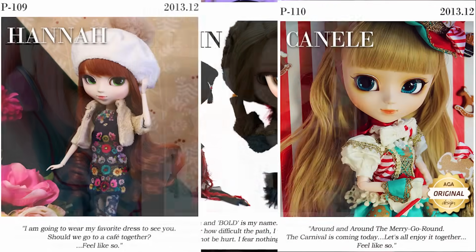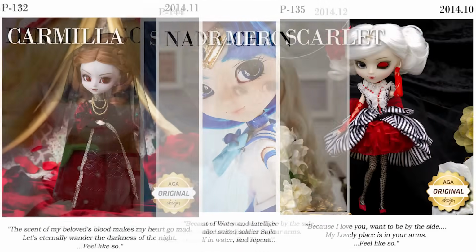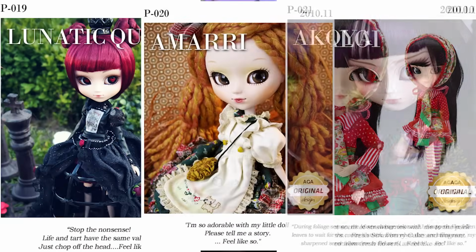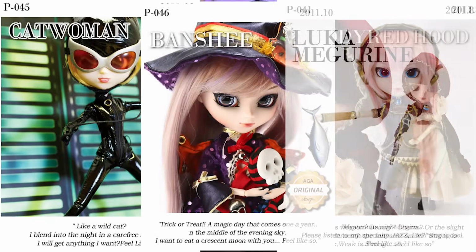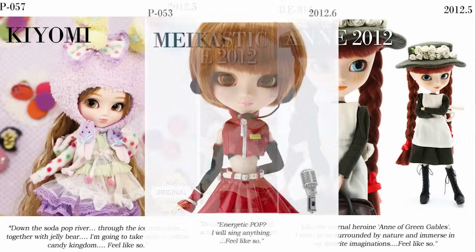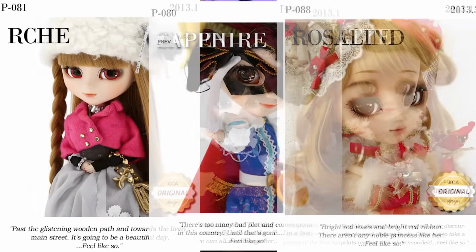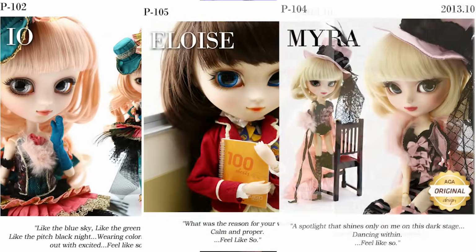From 2009 to 2014, over 130 dolls would be released. These included some major collaborations with things such as Black Butler, Vocaloid, DC, Disney, Paramount, Madoka Magica, Sailor Moon, Rozen Maiden, Versailles, and Gosick, just to name a few. Fashion brands such as Angelic Pretty, Baby the Stars Shine Bright, Alice and the Pirates, Innocent World, and Tokidoki also created a number of different collaboration dolls as well. But at this time, still about half of the dolls released were original designs by AGA.